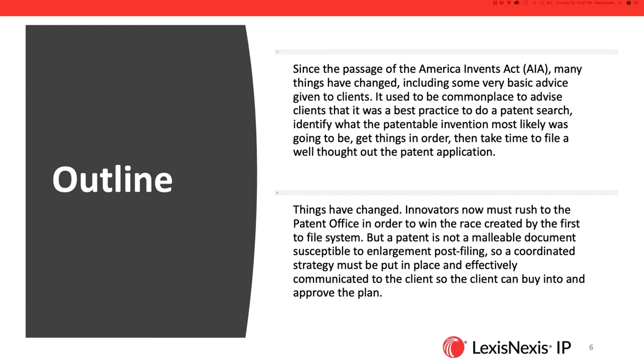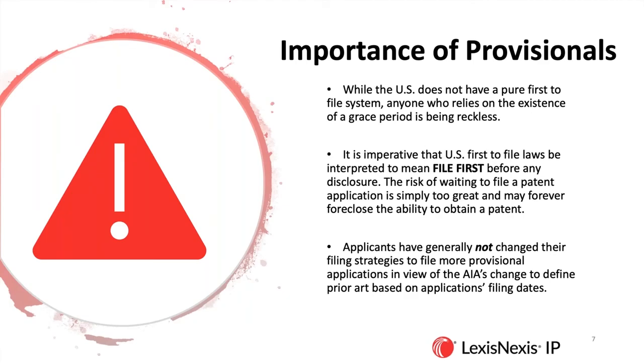So, gentlemen, let's jump into the substance of the slides. The importance of provisionals. John, I've been a supporter of provisionals for a very long time, and a lot of attorneys have always told me that you just can't do a provisional because a provisional has to be as complete as a non-provisional, which is technically true. But I think that ignores the reality that invention takes place in series. It doesn't happen in a moment where an inventor just suddenly hits his head on a sink in a bathroom and wakes up and has drawn the flux capacitor and has created a time machine. You know, it's just not the reality of invention. That's Hollywood. Right. And the reality of inventing is it comes when it comes, and you get what you get.